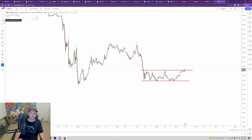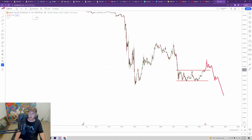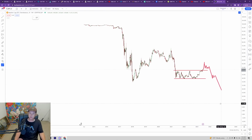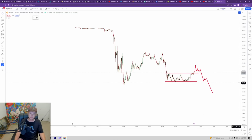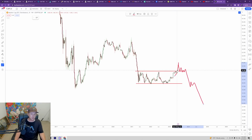I had always anticipated that Bitcoin was going to break out of this range, run upwards of about 53, even upwards of 58% dominance before kind of coming back down and then starting our next major bearish decline. This is the way that I anticipated the market happening, and so I'm still anticipating the same thing. The only thing that has changed has been the fact that we got confirmation in the breakout.